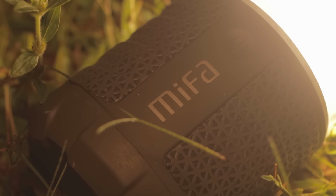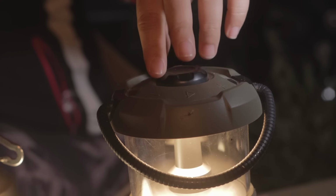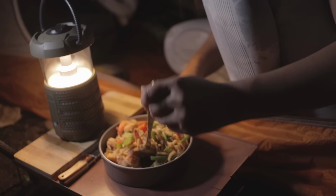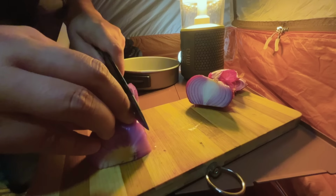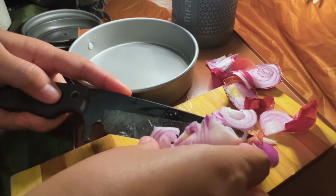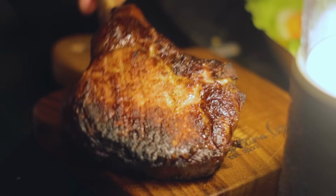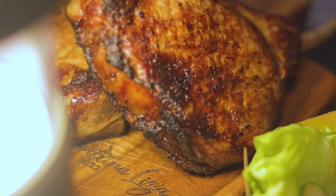I also love this camping light from Maifa, which also doubles as a Bluetooth speaker that I barely use because I love hearing the raw, satisfying and relaxing sound of nature. But talking about its lighting ability, it can light up to 18 hours continuous use in its full brightness setting because it has a huge 9600 mAh battery. This one also has a waterproof rating of IPX7, which means it can be submerged to 1 meter deep water for 30 minutes and it would still be fine.